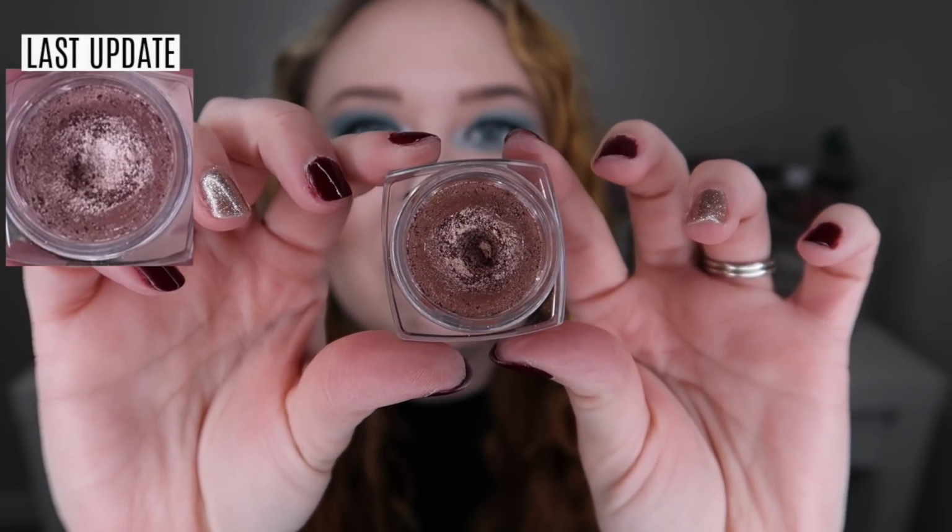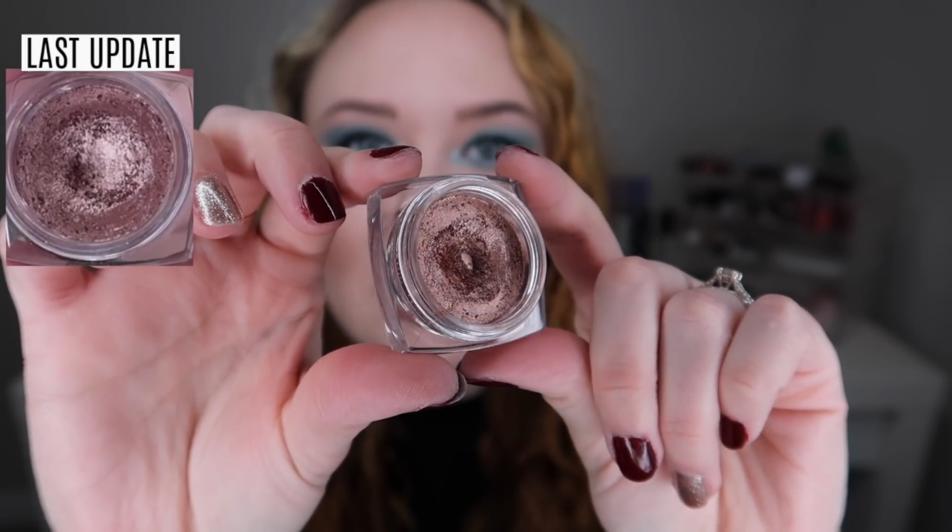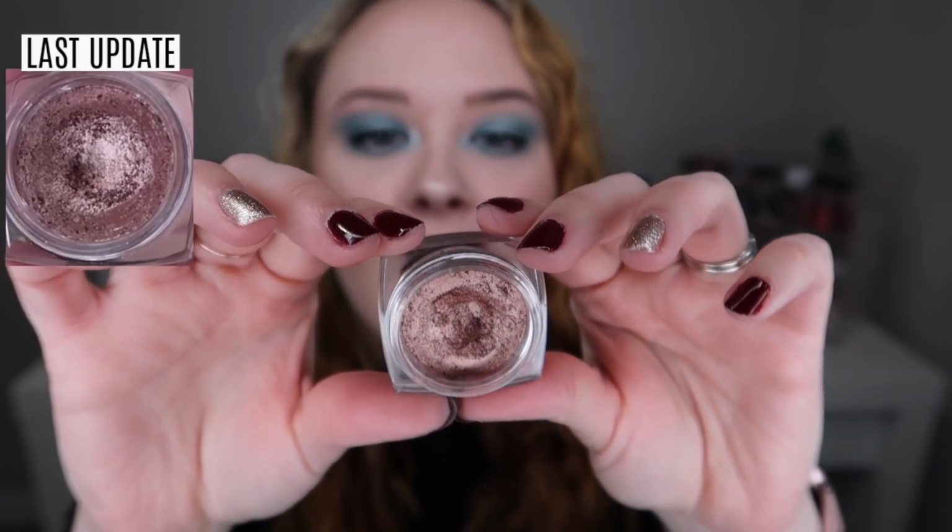But one day, I saw the shiny end of this product and I was so excited. Not only did I hit pan, but there is a good little significant pan in there. You can see it right there in the middle. I am so excited. There is so much product in these little eyeshadows.